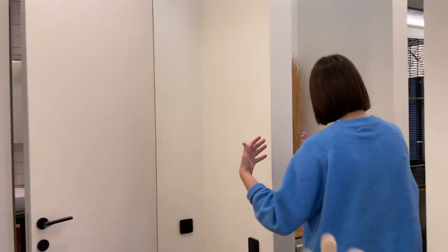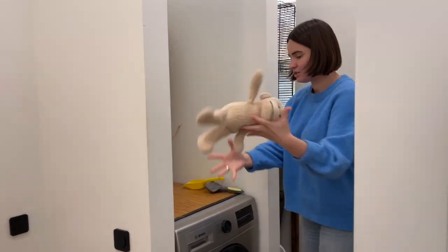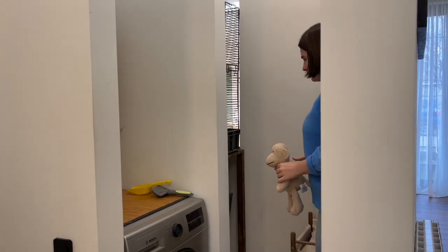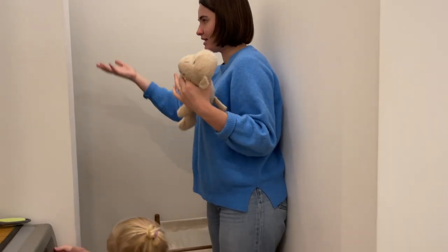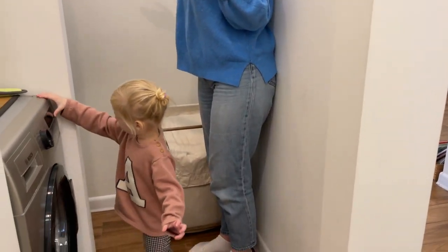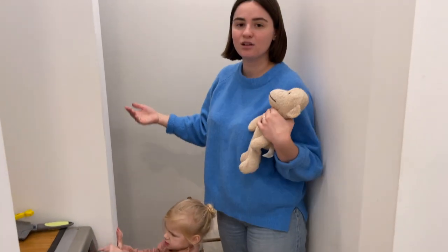Here is a little corner. It's a very interesting one. I've never seen anything like that. So you go inside here. Here is a washing machine. And also here is a little corner inside. It doesn't have any real purpose, so it looks kind of weird, but we used it as a little closet and as a pet space.